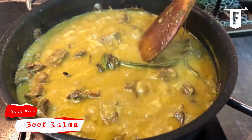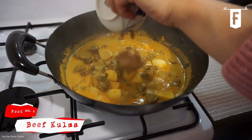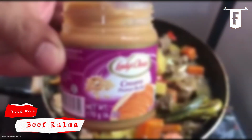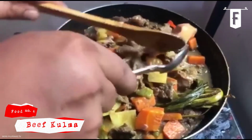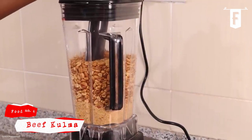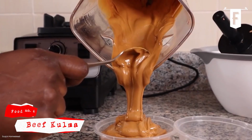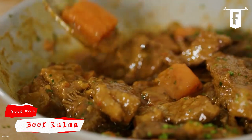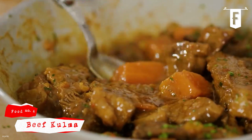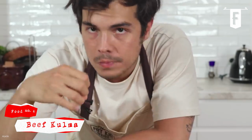Spices like lemongrass, chilies, and seasonings are then added together with the peanut sauce. Now, you can use either a generous serving of peanut butter or you can make your own peanut sauce by processing these nuts in a processor. Alongside the rich coconut milk, the peanut sauce gives the stew a thick consistency and a subtle sweetness that complements the spiciness of the dish.